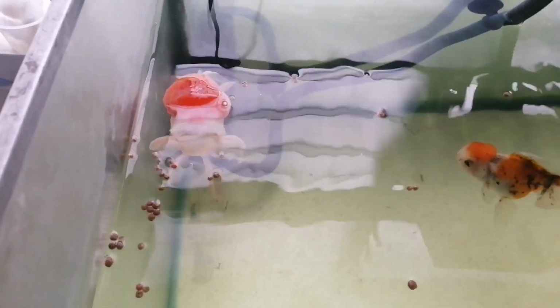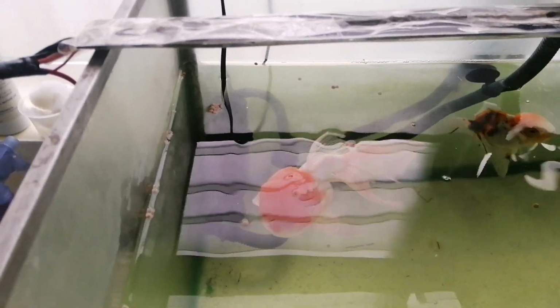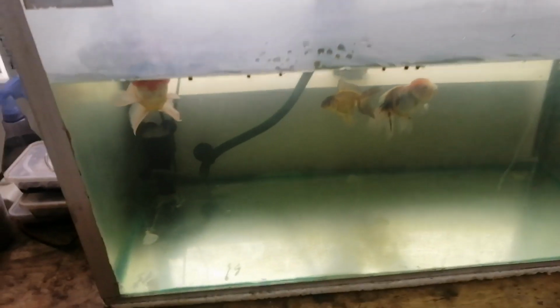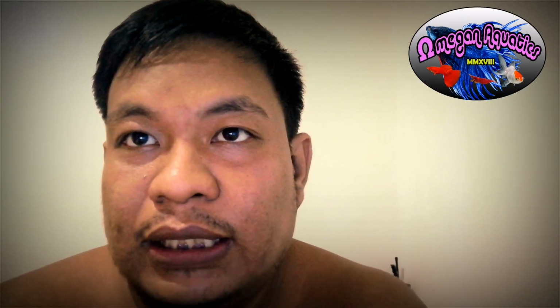So this is my male Oranda. That's my calico Oranda, the daughter of this male Oranda. And unfortunately, as you have seen on my previous videos, the mother died and the sibling as well. I was really sad about that. But of course, you need to move on and enjoy what's left in here. And also guys, I'll be showing you some fishes that I'm going to order in Zamboanga City next month.